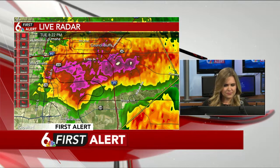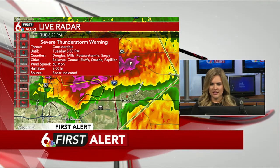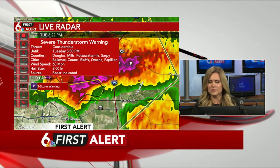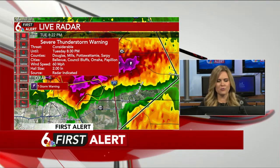As we move south of Council Bluffs, we're starting to see a little bit more of that intense activity. Let's go ahead and query the warning and see if there's any new updates. Still worded for 2-inch hail, 60-mile-per-hour winds. Looks like they've just updated that, and as of that latest update, still a concern. It's moving east at 30 miles per hour. Again, that potential for 2-inch hail and 60-mile-per-hour winds.